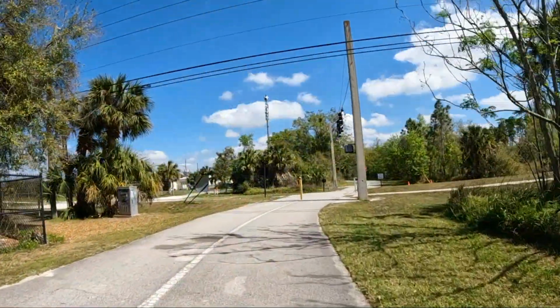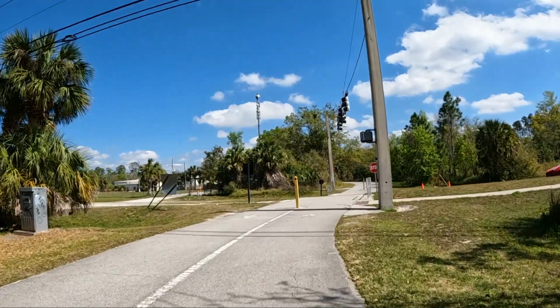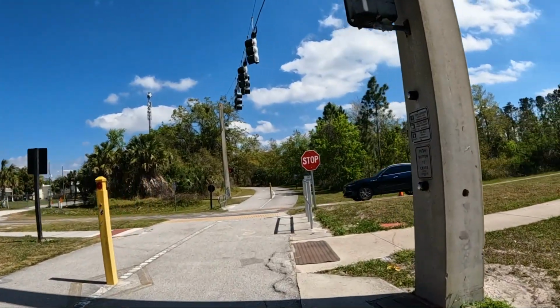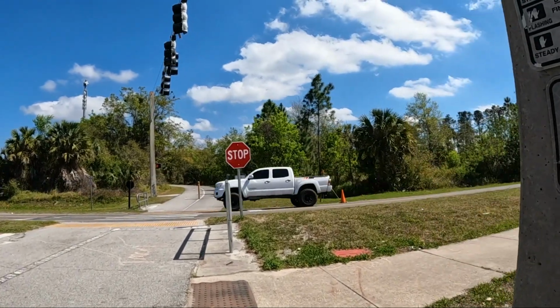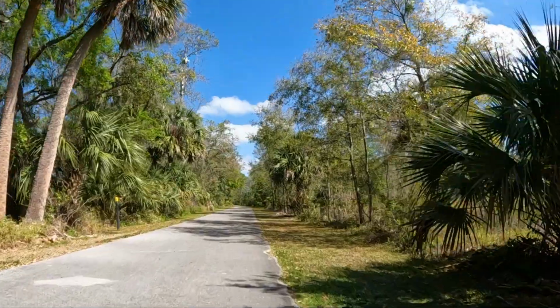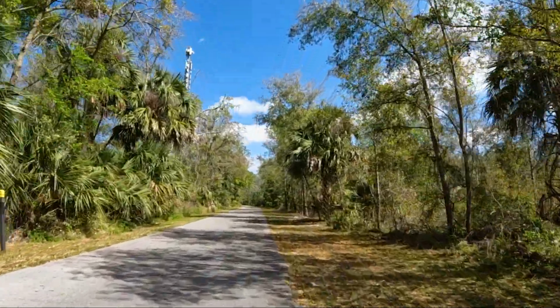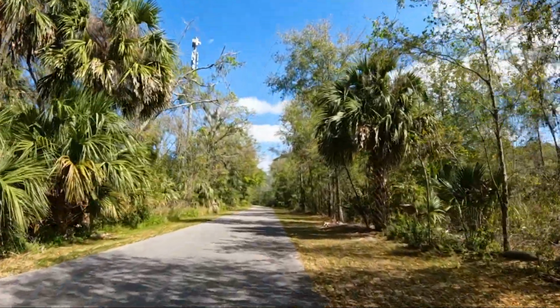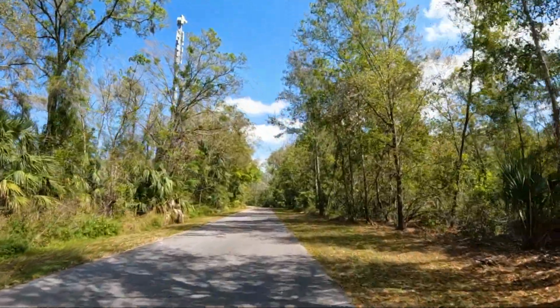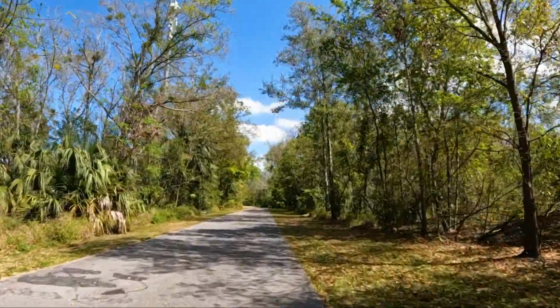This is one of the street crossings on the way. This one provides you with the buttons, which is good because some of these trails are very, very busy. This is the Apopka Road. On the left, they have a little horse trail running along the side of the orange trail here.